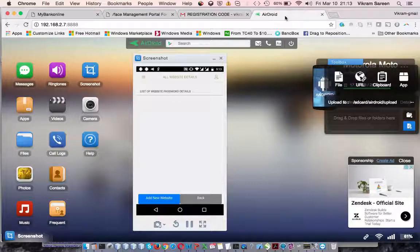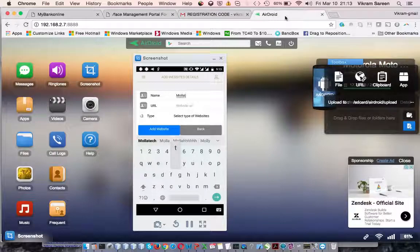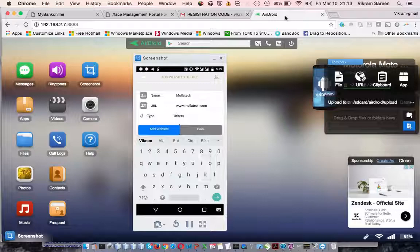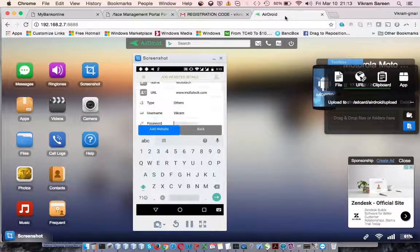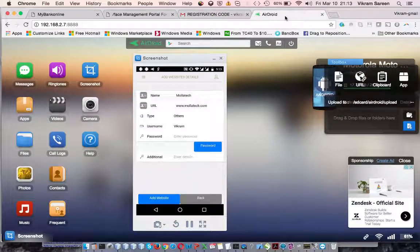Now over here I don't have anything, so I'm just going to come and add. Let's say I'm going to add my website Mulatech, and then I'll pick the website of mine, which has my credentials, and pick what kind of website it is. I'll just say others, and then say what the username is. Let's say in this case it's Vikram, and then I'll pick the password. If you are having a new one, you can say generate a password, and it will generate a password for you.